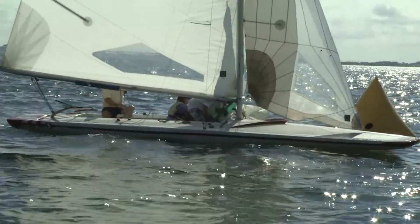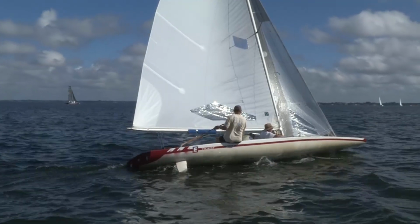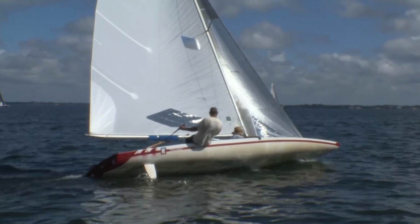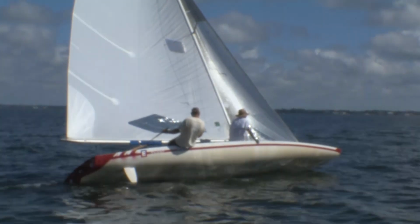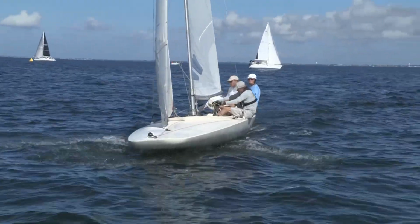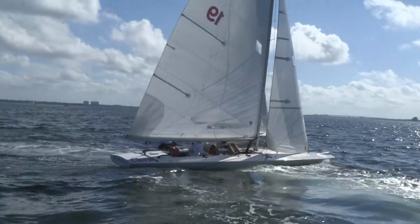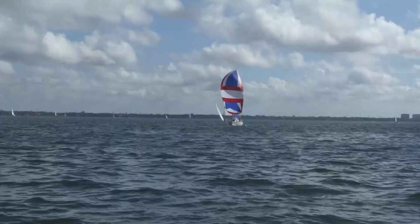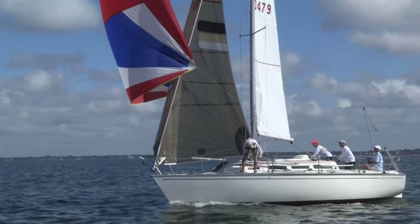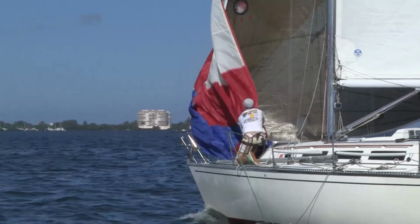And here's our leader in the E-Scow. They tack on to starboard while the other two boats are in a very close battle for second and third. Sidewinder slips past the mark next, second place in the Vipers. Bigger boats, bigger gear, bigger challenge for the crew to get the spinnaker down on this S2 9.1 and head upwind aboard Gin Queen.